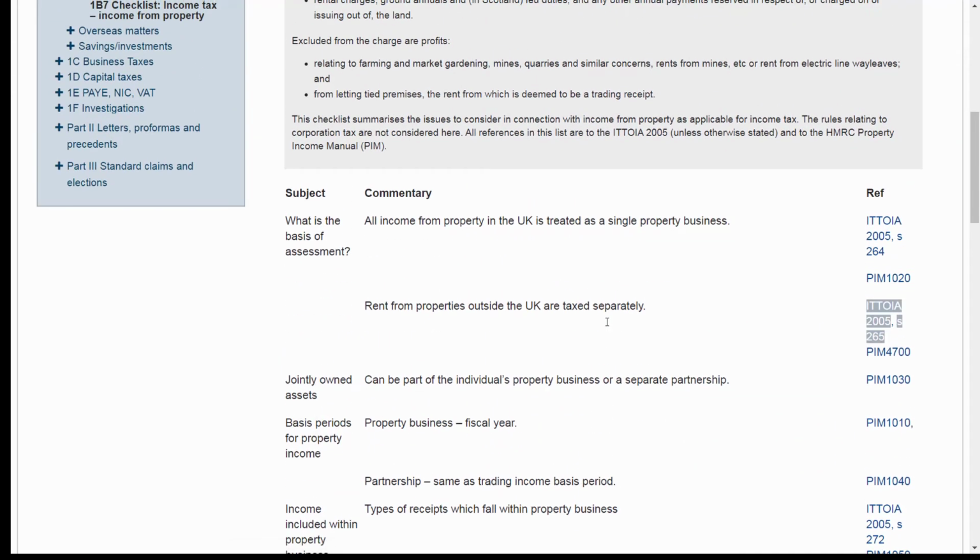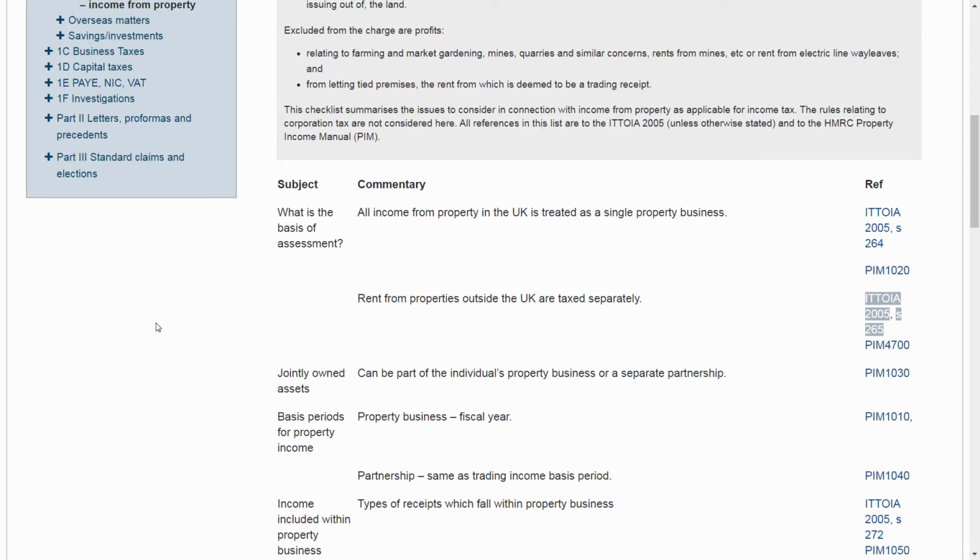So that's a kind of preliminary illustration of what I mean when I say the documents included in the tax claims product are very tightly integrated with all the other content we've got in our Bloomsbury Professional tax products. I want to press on now and look at some of the other types of documents that are included in tax claims.